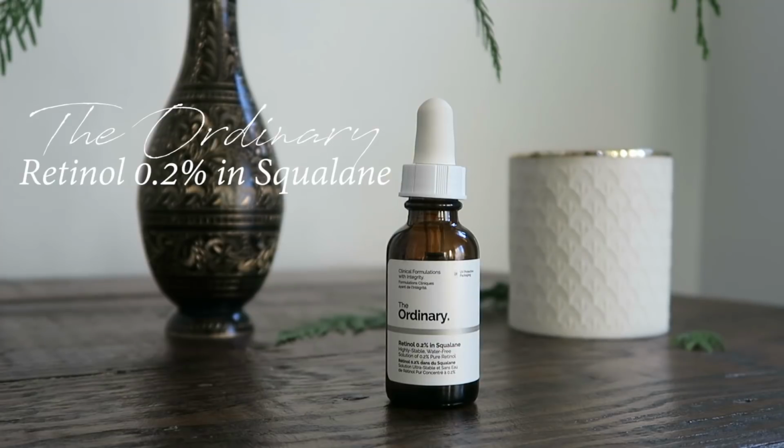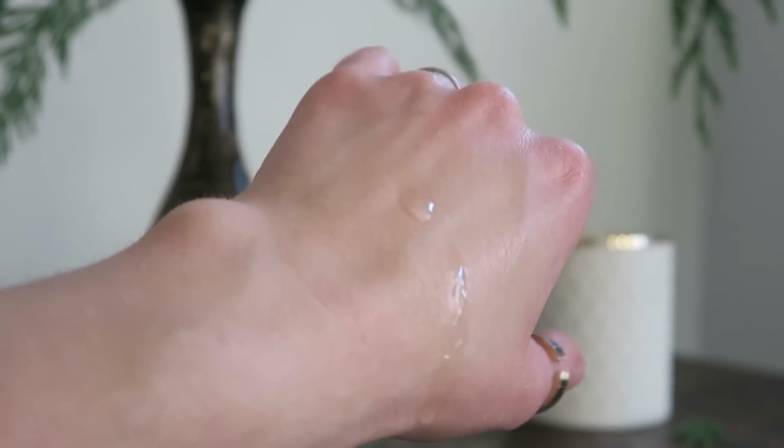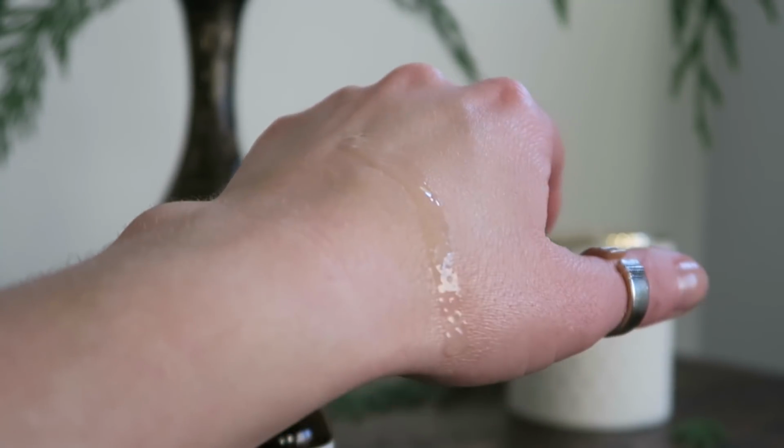I haven't seen too drastic of a difference from using it, but I have seen some. And then I have been rotating in The Ordinary's Retinol 0.2% in Squalane, and I've really been liking this. I like the squalane style texture for applying it to my face at night, and it helps hydrate while also doing what retinol does. I've seen quite a bit of nice difference in this. I've been seeing some textural changes, as well as relatively consistently clear skin lately that I think I can attribute to using this guy.